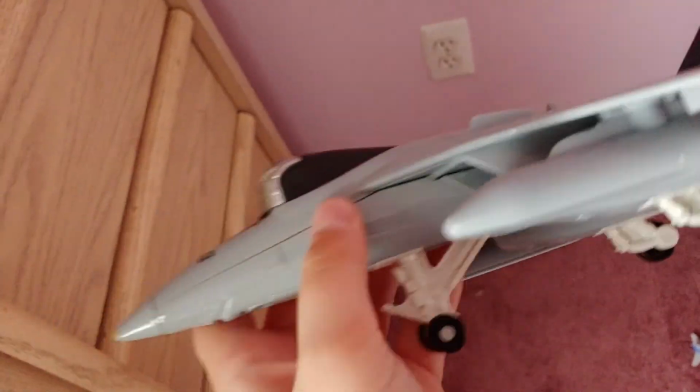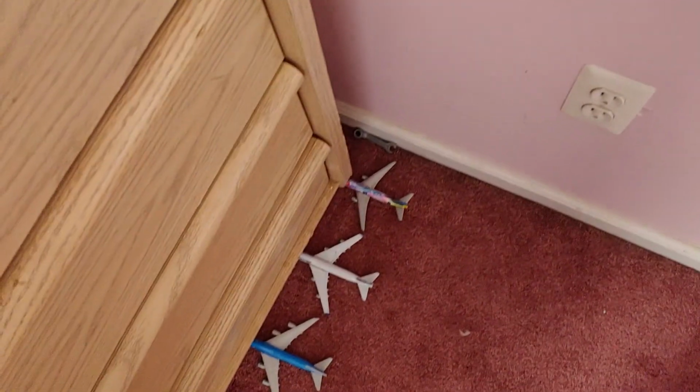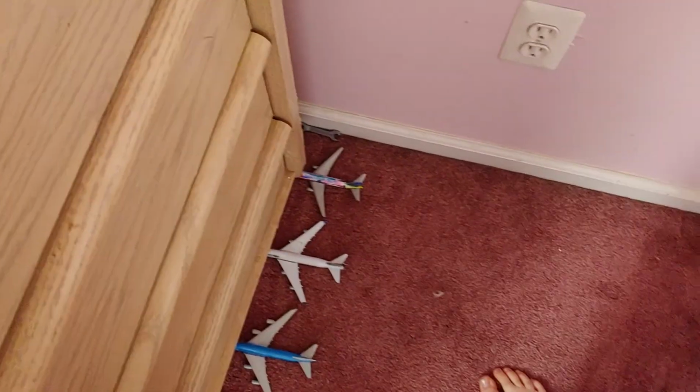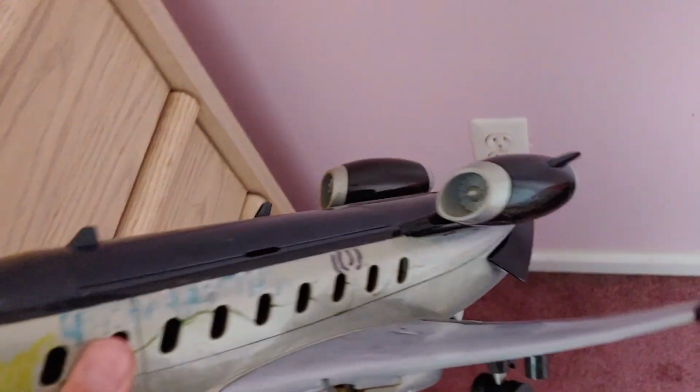Alright, next up is another fighter jet, which is, I don't know. I rode on it when I was like 7 years old. Here is a partly broken one, which I broke when I was very young. This was a very old custom, and I broke it when I was very, very young, like 4 years old.